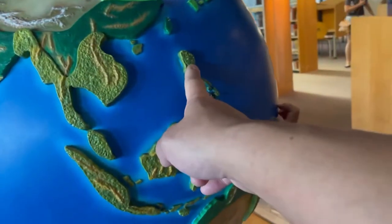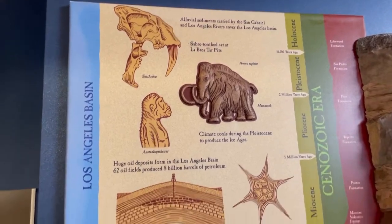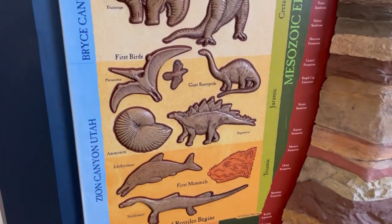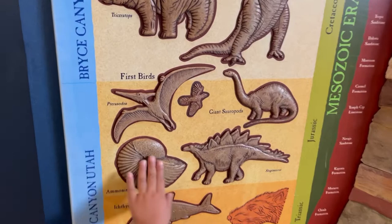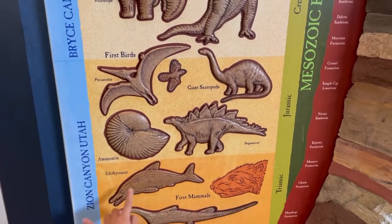This is Asia. This is Taiwan over here, that little island. Amma and Akko is over here. Well, here's all the different dinosaurs. What's this? Pterodactyl. Are you sure? It flies in the sky. This is a real pterodactyl. Pteranodon. No, this is pterodactyl. What's this?